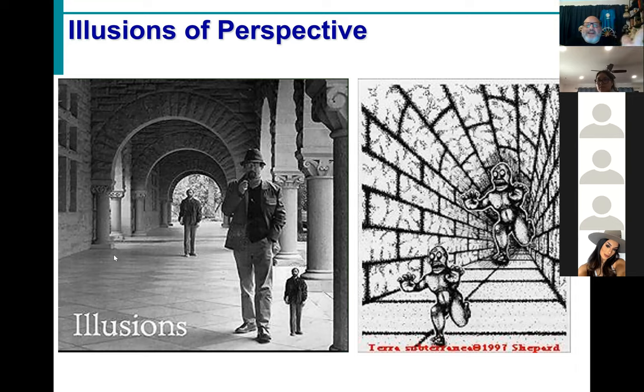We understand perspective. We understand how the world works, where things that are farther away are bigger than they appear on our retina. So that is why this guy looks normal and this one looks funny. It's why this one looks huge and this one looks tiny. It's because of just where they were put in the picture.